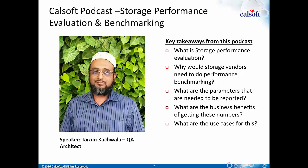their end users. All right, brilliant. So you've already spoken about the why, the what, the how and the which of storage performance evaluation and benchmarking. Now, on a fundamental level, why would storage providers or storage vendors come to a service provider like Calsoft? And you've been working in this field for a while now, from what we know. So why do you think there is a business benefit to talking to specialized service providers?